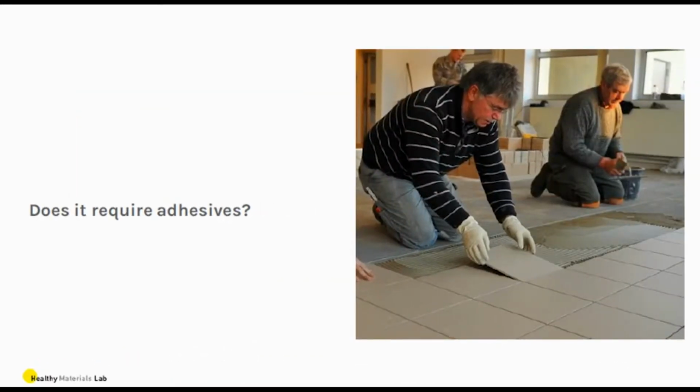And we have a mantra at the Healthy Materials Lab to say, using fasteners instead of glues is always the better solution. And sometimes eliminating something, like a glue, sparks design innovation. So designing for healthier thinking often means an innovative product. In this case, there's a click floor to create a floating cork floor, which actually also allows for easy disassembly later.